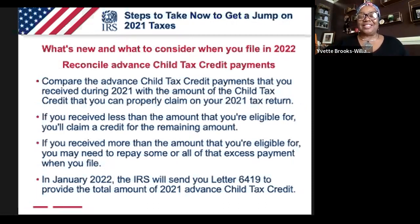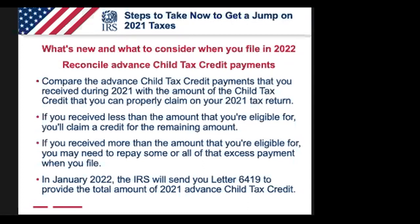Now, if you receive less than the amount that you were eligible for, you will be able to claim a credit for the remaining amount of the child tax credit on your 2021 tax return. And if you receive more than the amount you were eligible for, you may need to repay some or all of that excess when you file your tax return.